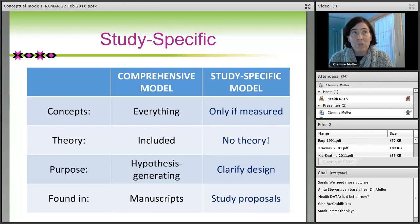So a comprehensive model is, again, what I refer to as kind of a theoretical framework, or something that's designed to summarize an entire field of study. And these are very important and very useful. And often your proposal may draw from a comprehensive model to justify your study design or your scientific questions. The concepts that you want to depict in a comprehensive model would be everything that's relevant to this particular field of research. The theory underlying this comprehensive framework would probably be included in the model. So if you're using the social ecological framework or a theory of learned behavior or whatever you're using, that would be included in a comprehensive model.